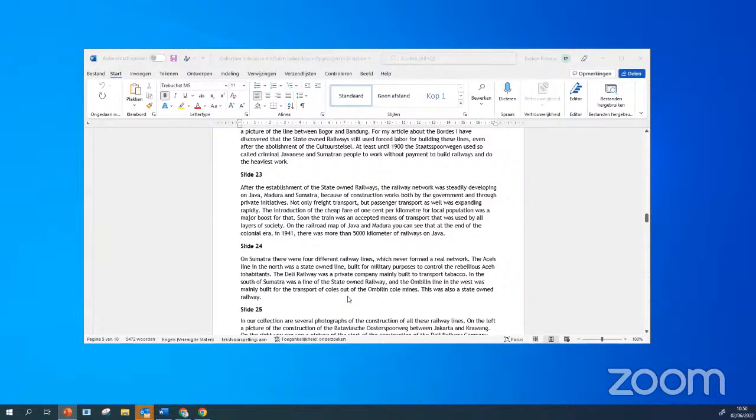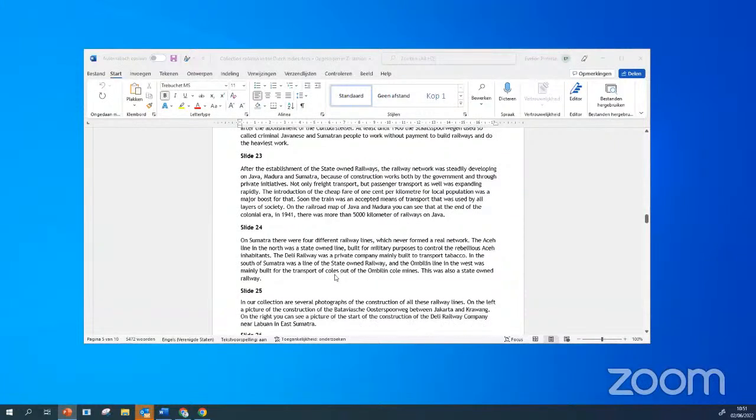The Aceh line in the north was used for military purposes to control the rebellious Aceh inhabitants. And the Deli railway was a private company, mainly built to transport tobacco. In the south of Sumatra, there was a line of the state-owned railways. And the Ombilin line in the west was mainly built for transport of coal out of the Ombilin coal mines. This was also a state-owned railway company.